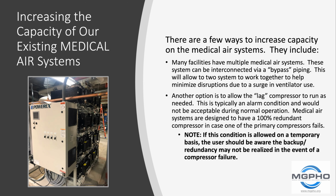So what are some ways of increasing the capacity of the existing medical air systems? A lot of facilities have multiple medical air systems. It is a great idea when these systems can be interconnected via bypass piping. This allows for the systems to work together to help minimize any disruption that might happen due to a surge in ventilator usage. But just keep in mind that just because a facility has multiple medical air systems, that doesn't mean that they are necessarily interconnected.